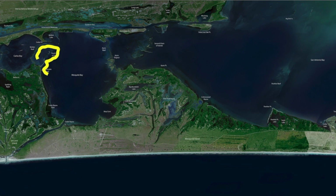Working all the inside of third chain here, come to the outside, come down to an area called the runway, all the way as you head down toward Cedar Flats or Cedar Bayou, all this area down here, up and down this shoreline. Great grass beds that are in here. Again, tide, make sure that you're paying attention to it. Have fish starting to show up here.